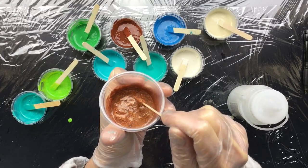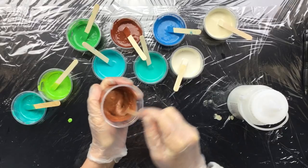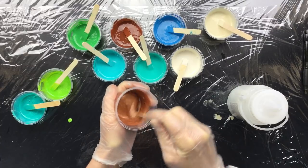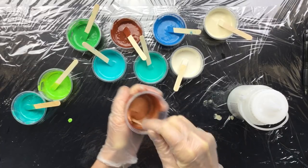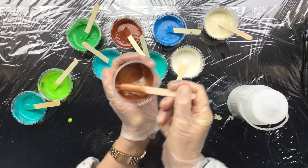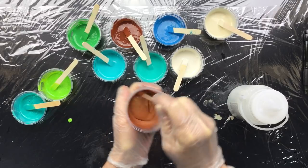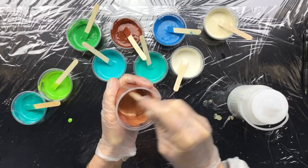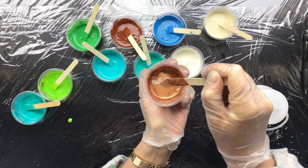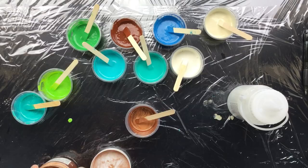And at first, as you can see, it goes all yucky. Don't be afraid. Just keep on stirring. Because this has to react with that mica and the pigments. And before you know it, it'll be as smooth as you want it to be. As you can see here, it's already really getting smooth. And I think this is pretty much smooth enough. Oh, I might just add a little bit more because I do want the colors to really pop. There you go.